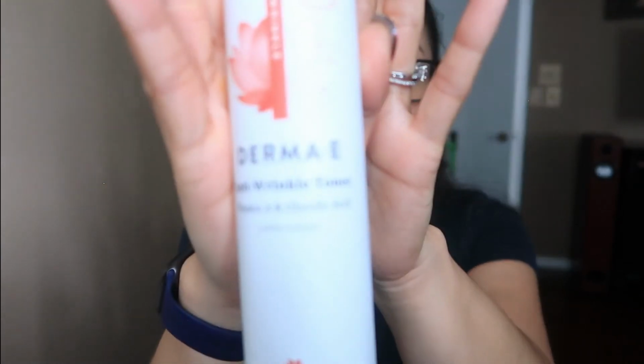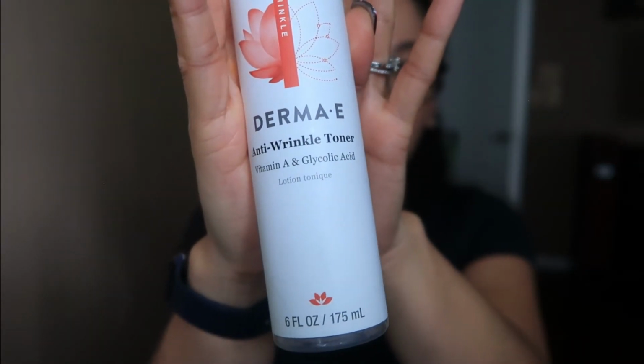So I'm always on the hunt for different skincare. And I think I got this one through Vitamin Shop or from Vitacost, I'm not sure. But this one's Derma-E Anti-Wrinkle Toner with vitamin A and glycolic acid. So when I ran out of my Mario Badescu, which I've been faithful to for a long time, I decided, let's try something different, right? Let's get outside of our comfort zone. I enjoyed this. I can't say that I had any major difference in the way my skin looked.